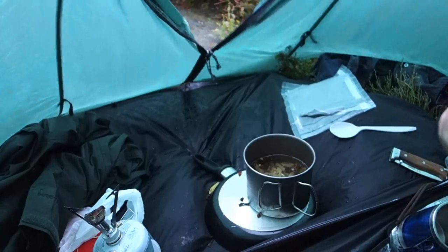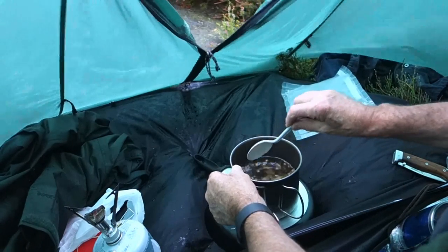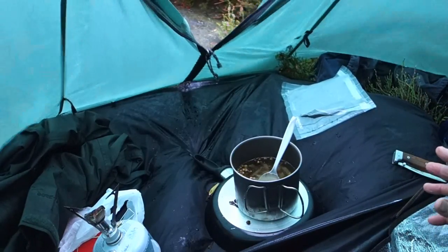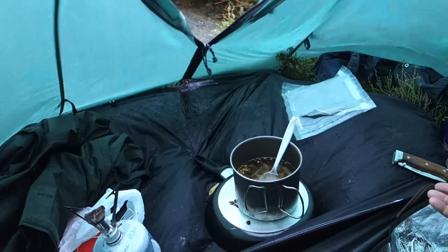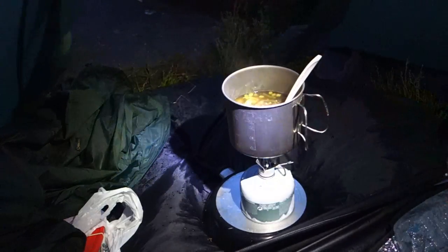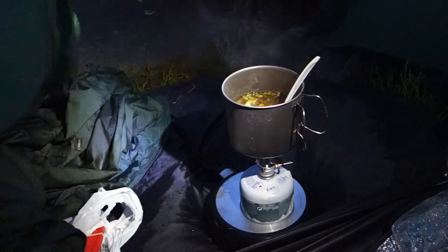So the plan is we leave this to soak. It can stand there and soak for about 10 minutes. I'm then going to bring it to the boil for a couple of minutes, put it in the pot cosy, and leave it for 10 minutes. So that should be it. That will be tea done. So yeah, that's having a minute, and then it'll go in the pot cosy.